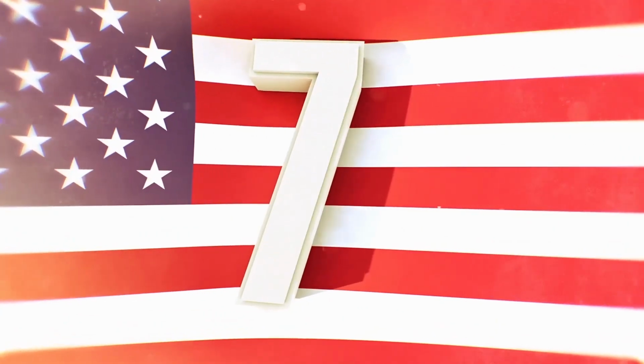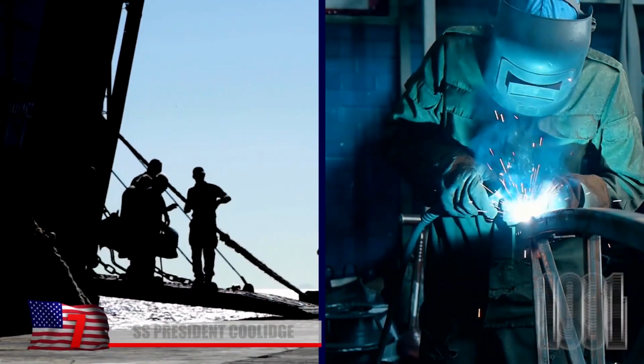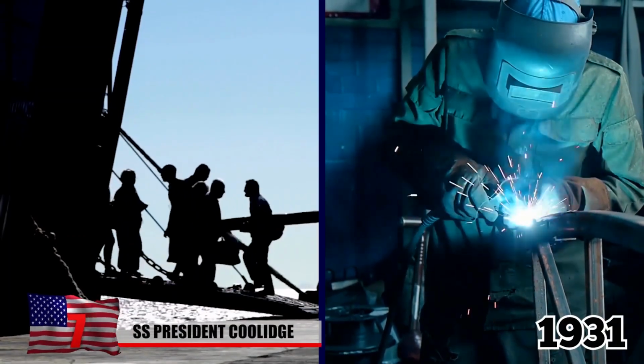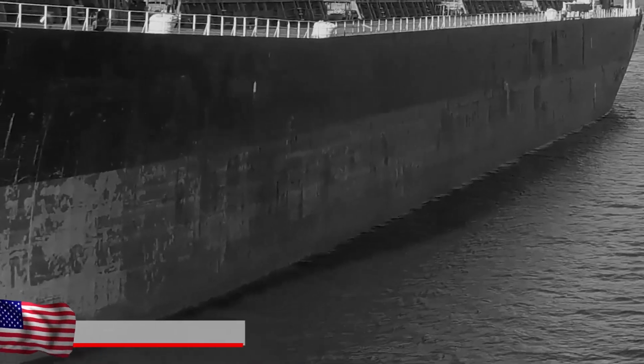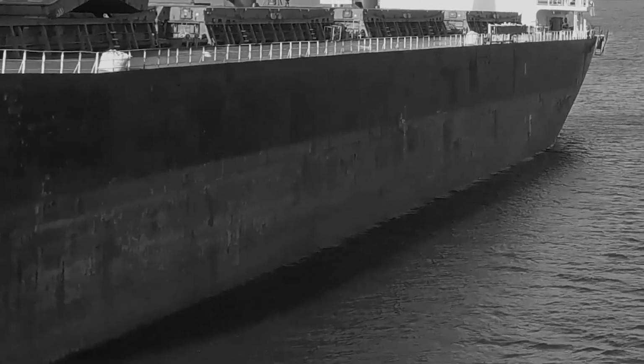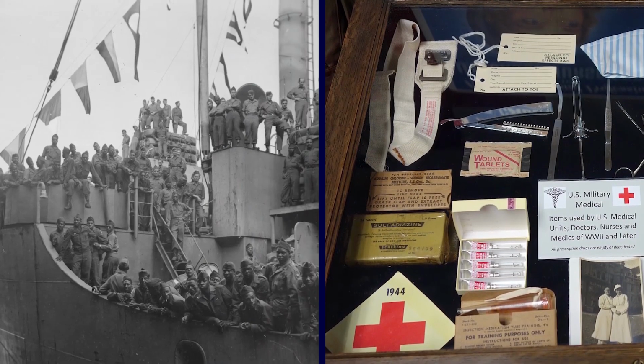7. SS President Coolidge. The SS President Coolidge was constructed in 1931 and was designed as a luxury passenger liner. A decade into her service, she was relinquished to be part of the US war effort, helping to transport soldiers and goods to key military locations.